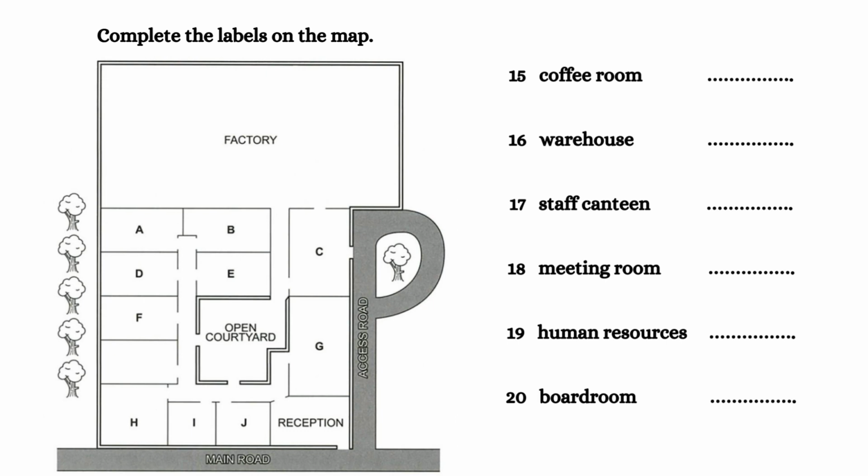OK, now I'll briefly help you to orientate yourselves around the site. As you can see, we're in the reception area, which we try to make attractive and welcoming to visitors. There's a corridor running left from here, and if you go along that, the door facing you at the end is the entrance to the coffee room.